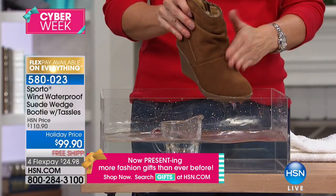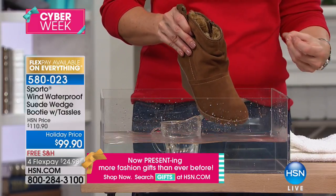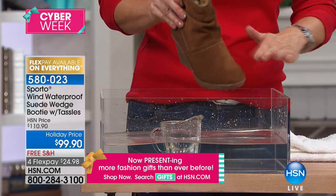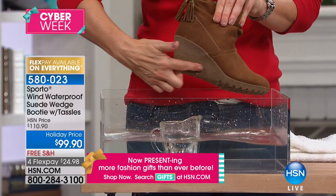The water resistant deals with the suede itself, that we treat all of our suede the same way, with a chemical process. So in the manufacturing, before we cut the pieces to make the boot, so you don't have to worry about the suede. But waterproof construction involves that crucial seam right here.